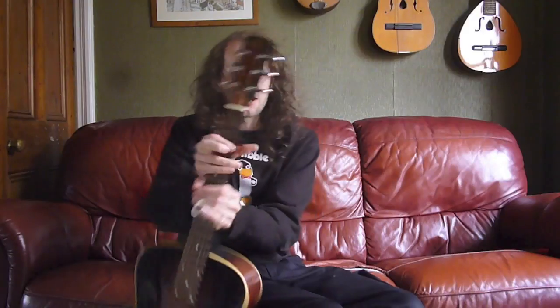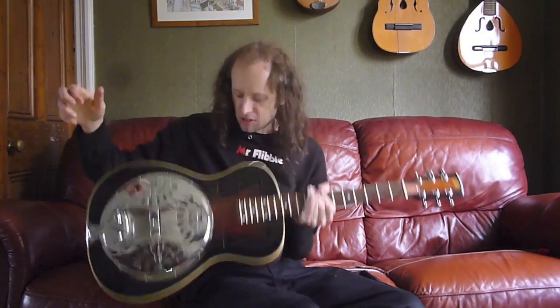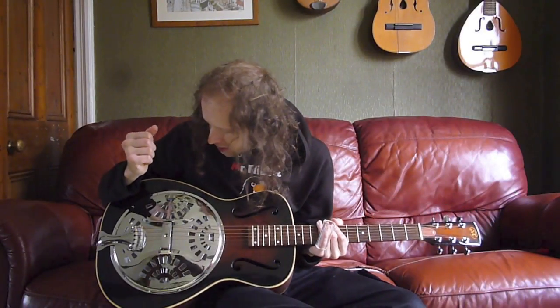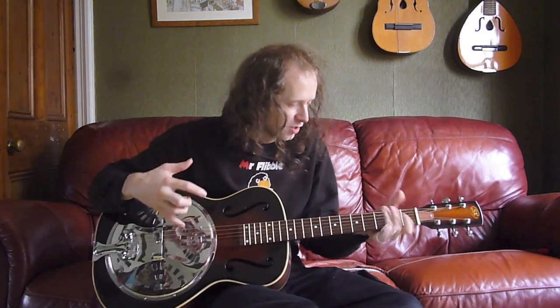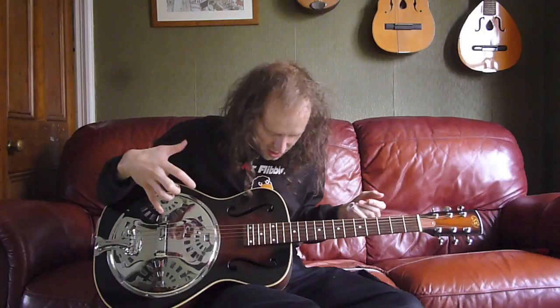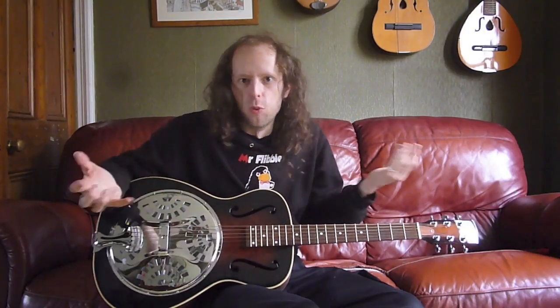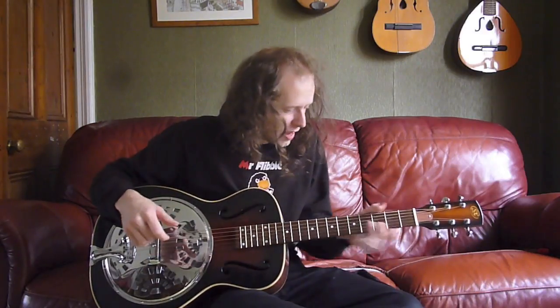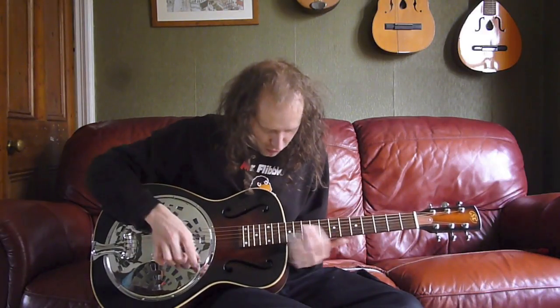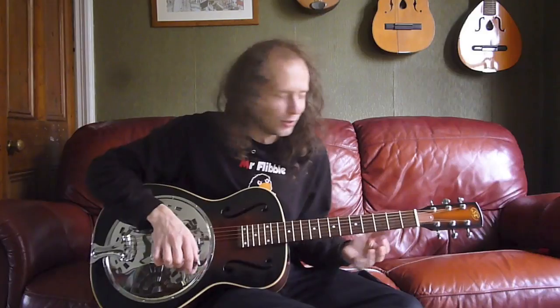This is my SX brand resonator, and again, like the Eko, it's the best resonator I've played that just works for me. I don't know what it is about it, I just love it. It just works, and I love the sound of it, and I love the way it plays, I love the neck, I love the fact you can't get past the 12th fret without a struggle.